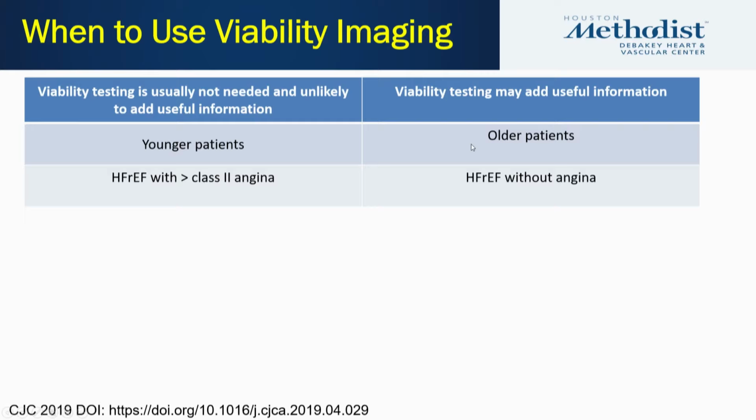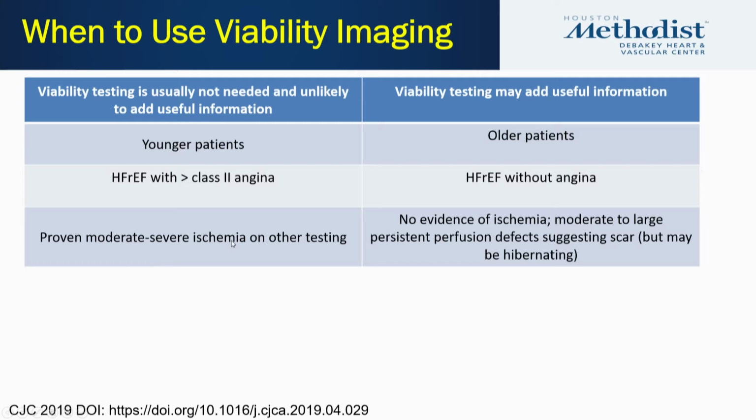Among patients who have angina, which was emphasized by Dr. Zoghbi, versus those who are asymptomatic, if they have angina, most of the time they're telling you, I have viable myocardium, which is ischemic. Also, patients who have moderate to severe ischemia on other testing, that is your best way to illustrate viability and the need for revascularization, compared to those who had no evidence of ischemia or have a CTO, and then you see a defect where you're uncertain whether it's viable and it's going to make a difference if you revascularize the patient.